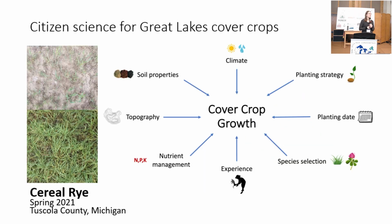Okay, so the last piece is I'm going to shift gears just a little bit and talk at larger scales about cover crops and cover crop biomass, because I've been trying to drive home this point that, well, if you want to get the functions of a cover crop, it needs to put on some biomass, right? And these two pictures on the left here were from that on-farm study.